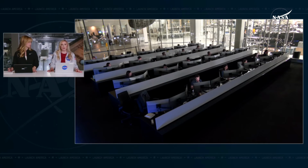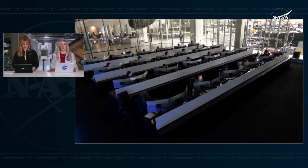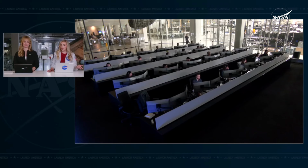The crew did splash down off the coast of Florida at 12:29 a.m. Pacific time this morning, following their undocking from the International Space Station yesterday. They did have a 34-hour time period in which they were returning back to Earth, now back home safe and sound after 235 days in space, 3 of whom it was their very first time in space.